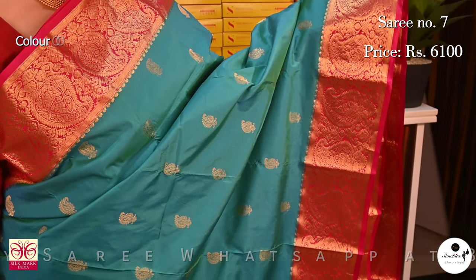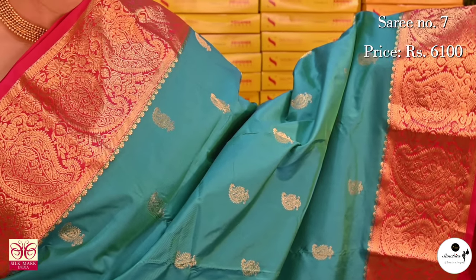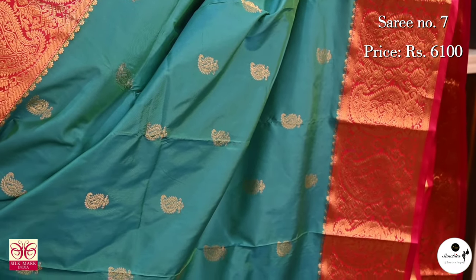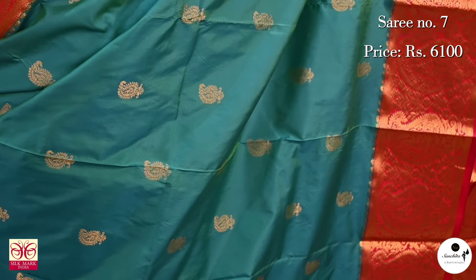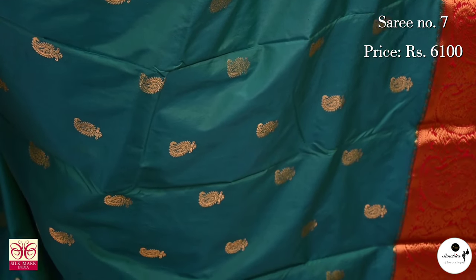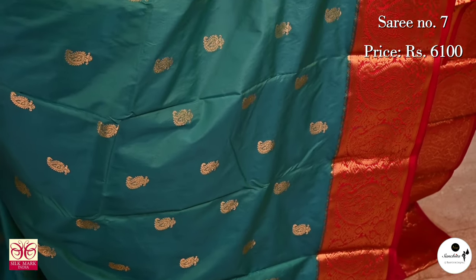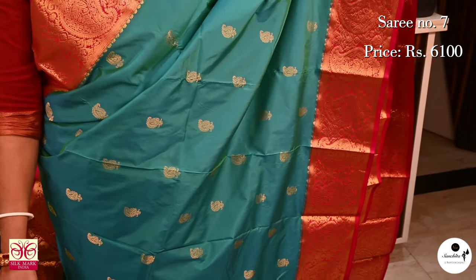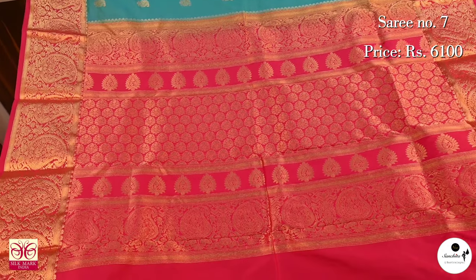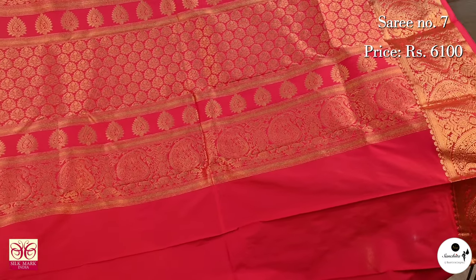6,100. The border of the saree is heavily decorated with paisley and floral motifs. The Rani piping in the end adds to the beauty of the saree. All over the saree we can see paisley motifs in gold. The pallu of the saree looks amazing with brocade design along with leaf and spade shaped puttas beautifully decorated.